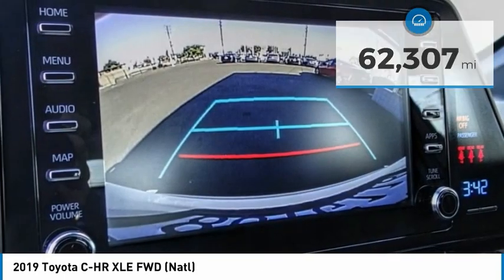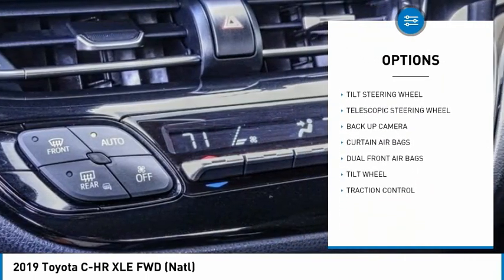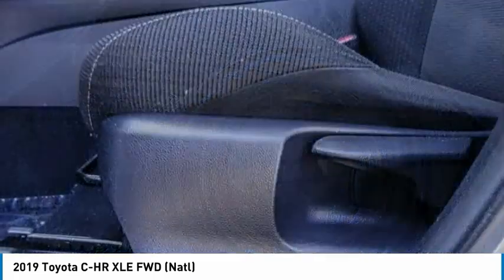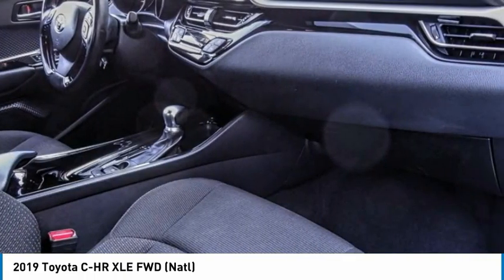Here are some of this vehicle's great options: traction control, backup camera, dual zone climate control, dual front airbags, tilt steering wheel, telescopic steering wheel. Searching for a dependable vehicle that looks great too? You found it, so stop in today.